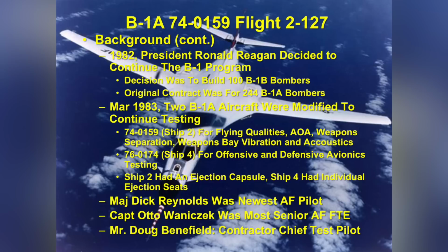And the 2 airplanes that were chosen were 159, which is the tail number of the one that was lost, and ship 4, which was actually 174. That 4th airplane was the one that I mentioned earlier, had the ejection seats, and it was quite a bit different than the first 3.